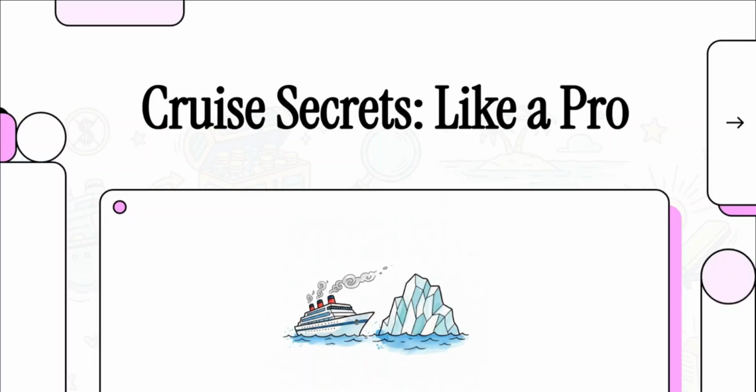There's nothing quite like a cruise, right? Waking up in a new country, all the food you can eat, amazing shows. It's just an incredible way to vacation. But what if I told you there's this whole other side to cruising, a whole other level that, honestly, most passengers never even find out about?